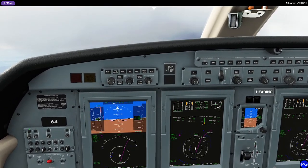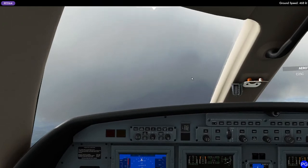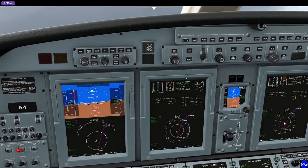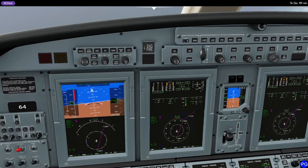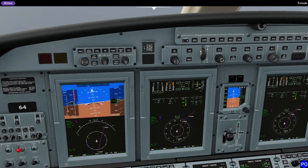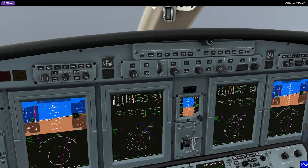Toulouse approach, Red 6-4, go ahead. Papa Lima approach, Red 6-4, go ahead. Red 6-4, descend to altitude 3,000 feet, QNH 1018. 3,000 feet? Was that 3,000 feet for Red 6-4? Correct. Thank you.